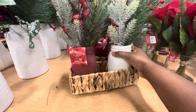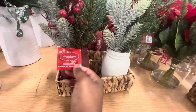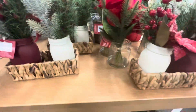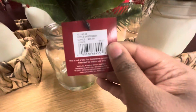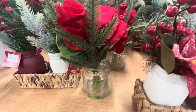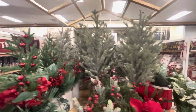This was another item that I feel like you can DIY. It's like two mason jars and a basket. You can get the mason jar and paint it to the color of your choice and put what you like inside of it, and there you have it. This one as well, you can get a glass container from Dollar Tree. I mean, there's so many different things that you can use to have the same kind of look.